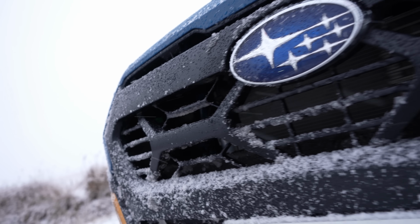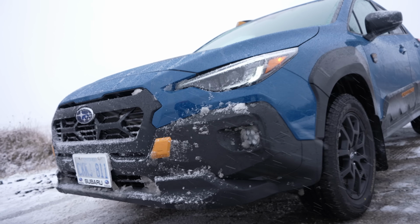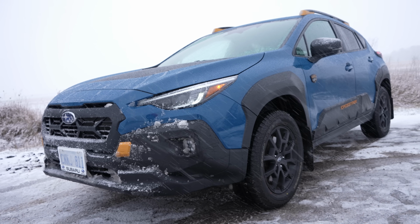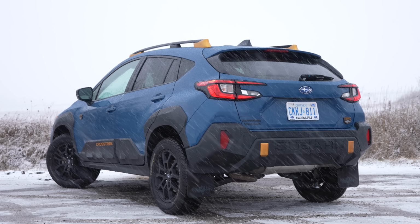But this being the Wilderness also has different bumpers, so that also with the lift, because yes, we have the suspension lift of about half an inch, we have better approach, breakover, and departure angles for potential off-roading to your cottage.